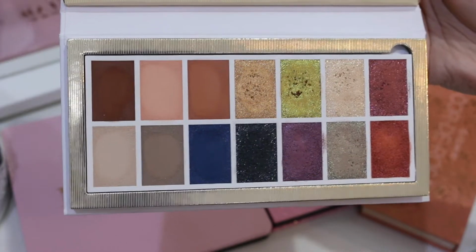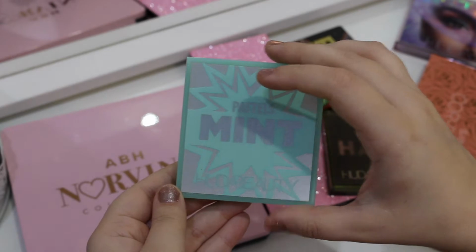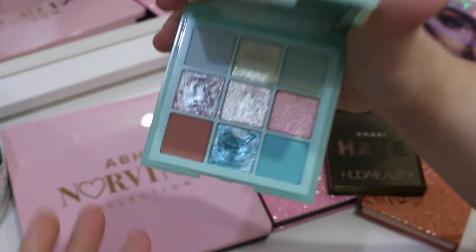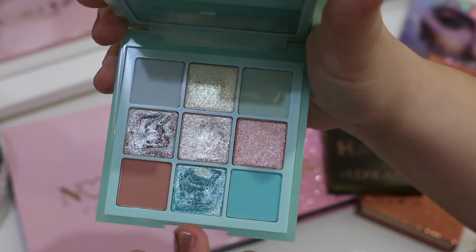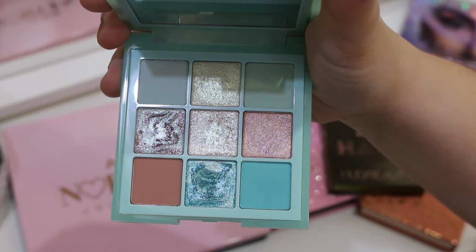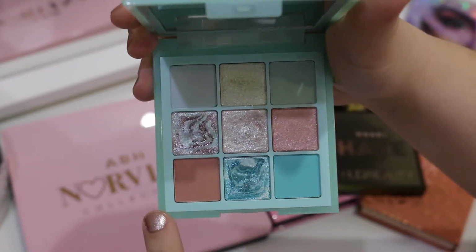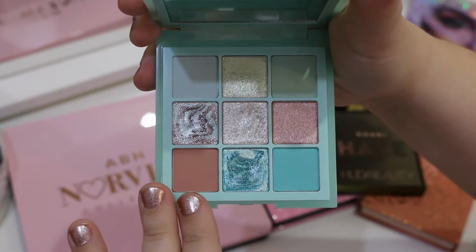So next up we have this mint eyeshadow palette from Huda Beauty. It's from the Obsessions line, and this one looks like this. As you can see, it's really pretty. I think the reason I rank it this low is because of the color story, because I don't use it as much. But I really do like the shimmers.